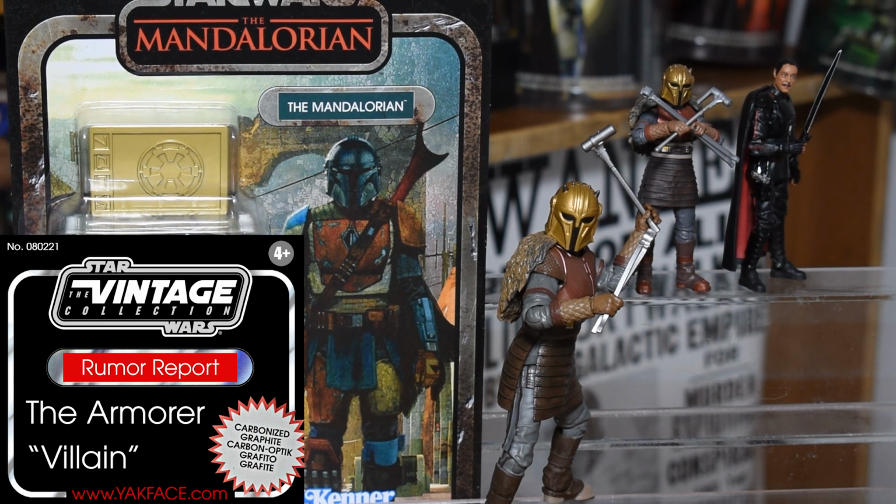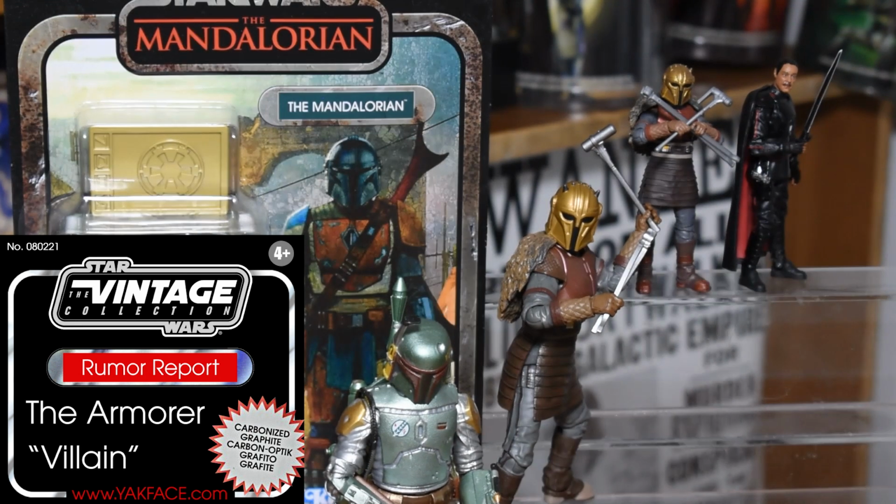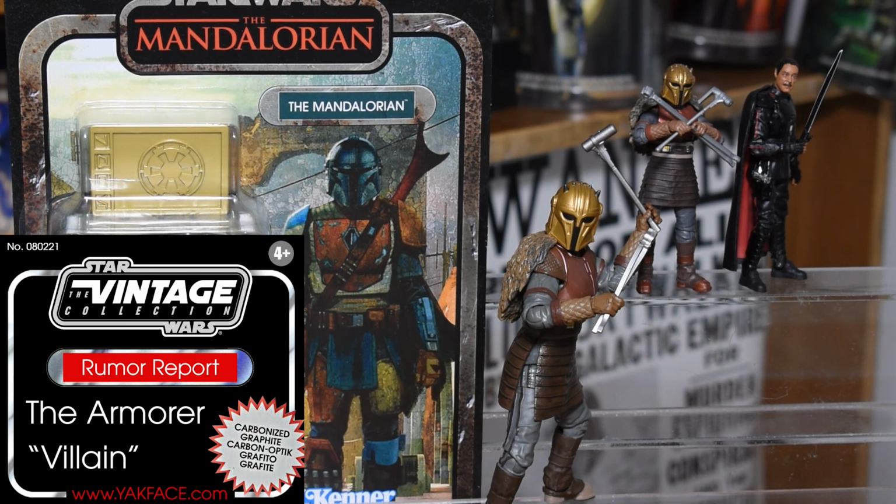So now I have a Boba right here. As you can see on Boba, he's a little shinier. He's a shinier boy than the other ones are. So an interesting build, really for collectors. The boxing was different. These code words were Armorer and Villain.